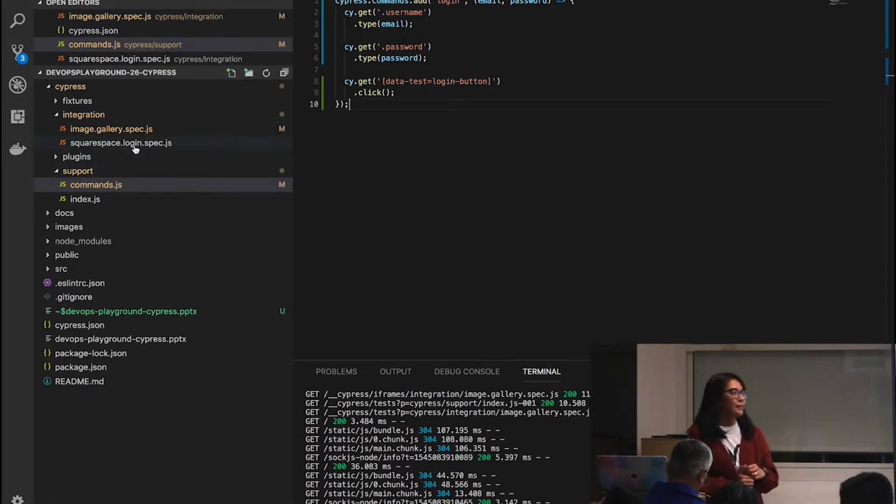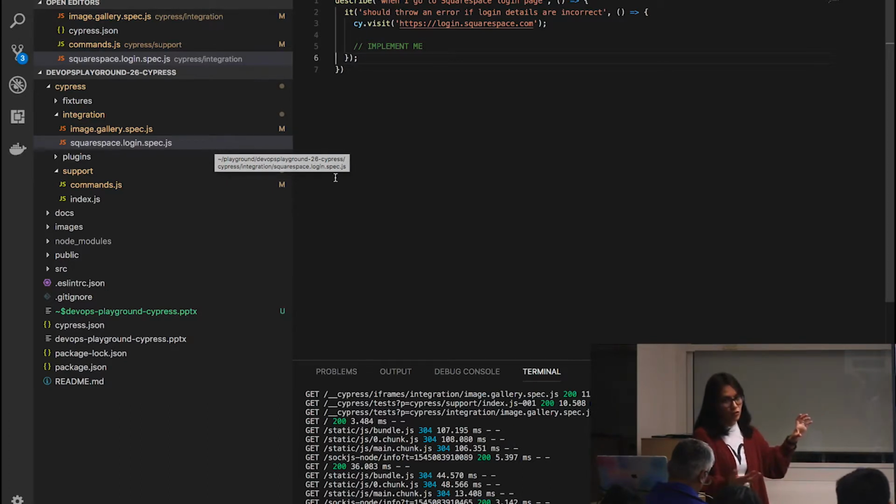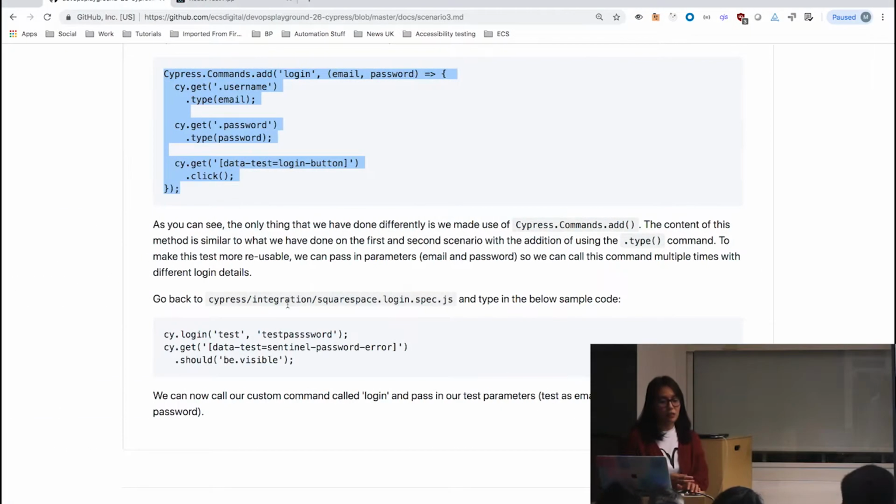Has everyone pasted the sample code? Cool, okay. The last thing we have to do is, even though we've created this method, we need to actually call this method for us to use it in our test. So now, going back to the folder called integration under Cypress, click on the second spec file called squarespace.login.spec.